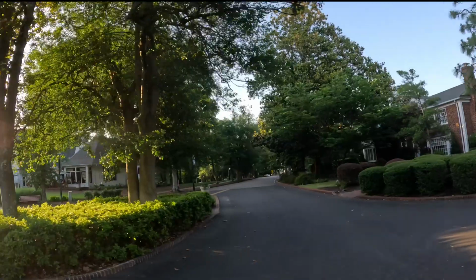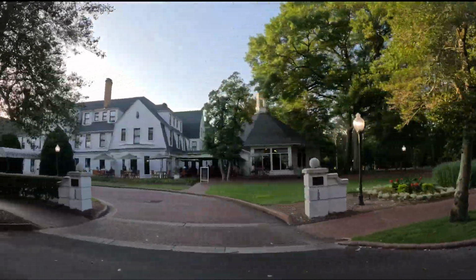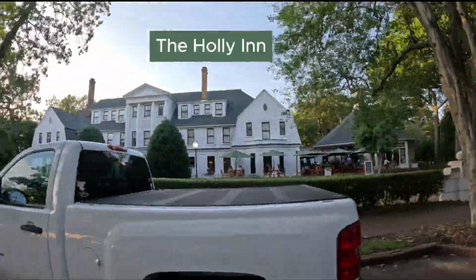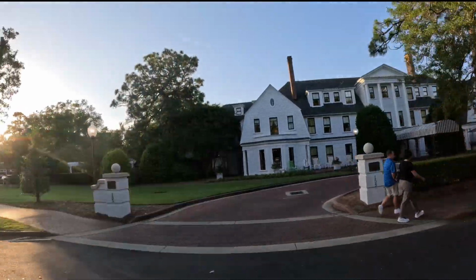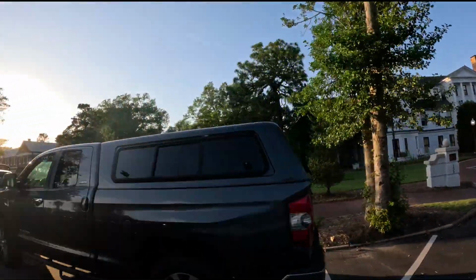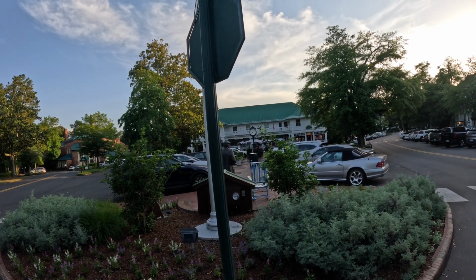We have strong ties to the military here with Fort Bragg, which has now been renamed to Fort Liberty. But usually when you say Fort Liberty, people look at you funny, and we're all not used to calling it that. We typically call it Fort Bragg. So if you say Fort Bragg, Fort Liberty, we'll understand what you're talking about.